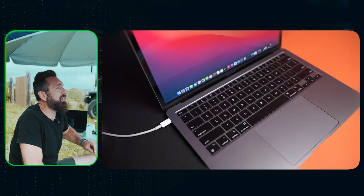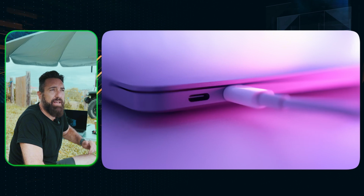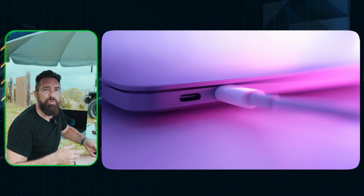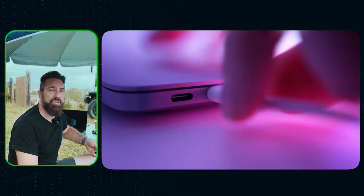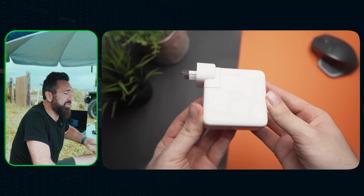One of the things I like most about it is that it can just be charged with USB-C. That means you don't have to have a power inverter or anything like that, and you don't have to lug around different charging units. You can generally just plug this in with normal cell phone wattage. And I think that's great.